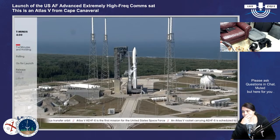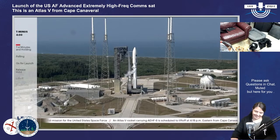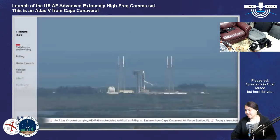This is Atlas Mission Control. The launch team has coordinated a new T0 of 4:18 p.m. Eastern Time. All right, we are good to go, people. We are good to go in 8 minutes.